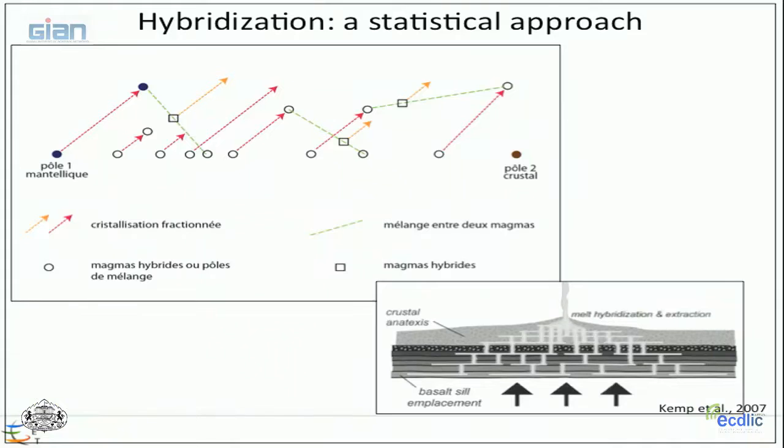If we don't find the pure pole, the crustal anatectic pole, in our isotopic signature, it means it cannot evolve alone to give some granitic liquid. We don't find the mantle pole signature in the granite either, so it cannot evolve alone to give a granitic body. It has to mix. So the basic condition in this model was that you have to mix to survive as a mantle product. And then, if you have this condition, you homogenize the signature, but not on these products.